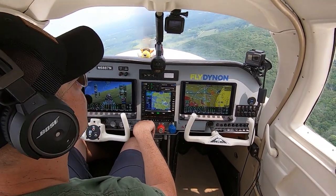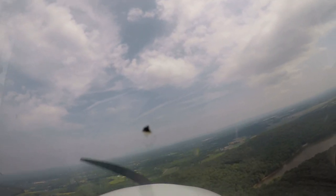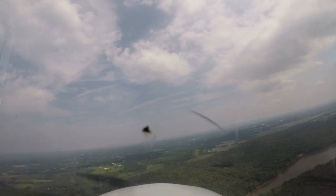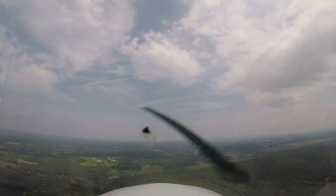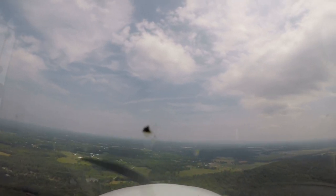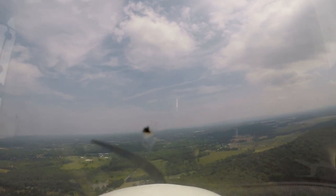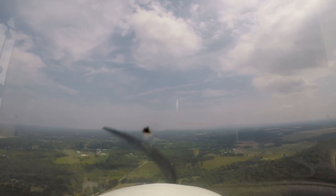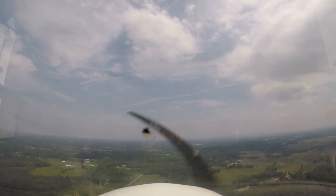Everything's looking good. We're gonna square off. Gas, undercarriage. I got the green light, gear's down. I have the green light is down on the Dynon SkyView. It's gonna get a little squirrely down here, as you can see. The winds are favoring that runway, so hopefully it helps us out a little bit. We always have everything powered in, checklist, to do a go-around.